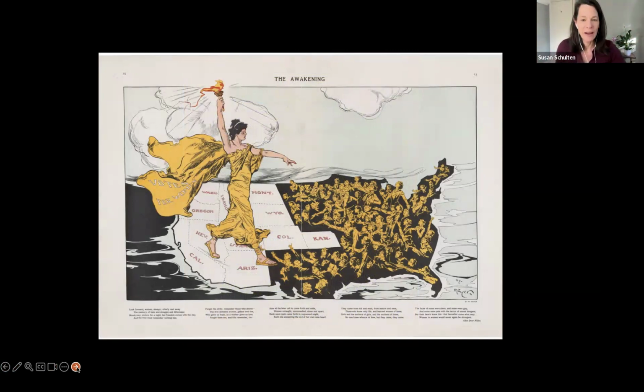Now, the critics had a field day with this. They said, you know what, hardly anybody lives out there, which was true. That was a fair criticism, right? But geographically, in terms of space, they were leveraging all those wins in the West to say that, look, the map proves that the future is one with equal suffrage, with women's suffrage.